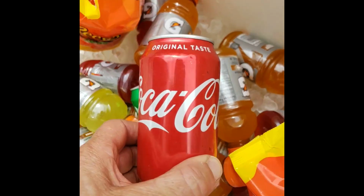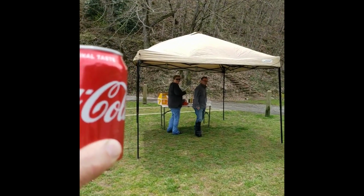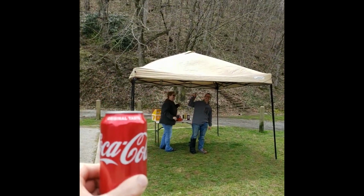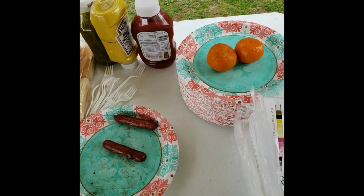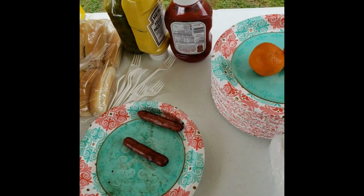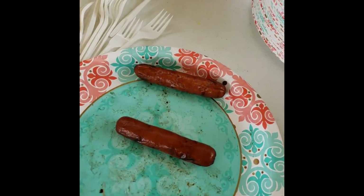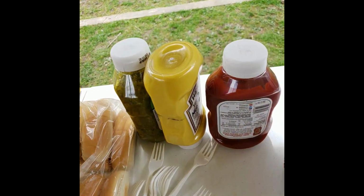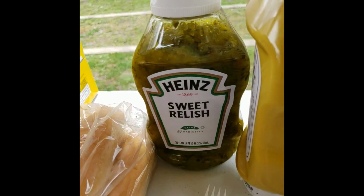Boorah's got a Coca-Cola at the trail magic. From Hard Rock and Kim, thank you very much. So yeah, look at all that. We're gonna have our first hot dog on the whole trail right there, complete with mustard, ketchup, and Heinz sweet relish. Woohoo, you know, Boorah likes that.